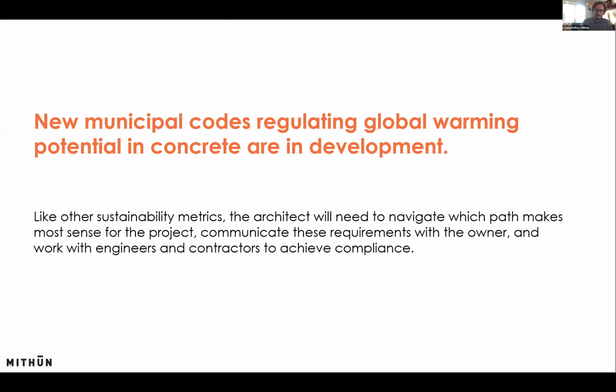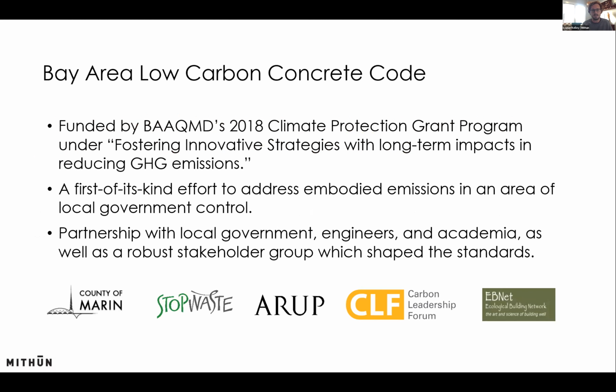As most of you probably know, there are a lot of new municipal codes being generated and studied regarding the global warming potential, specifically in concrete. And different municipalities are thinking through different ways of integrating global warming potential limits into their building code. And this project that I'm speaking about was one of the test projects of the Bay Area Low Carbon Concrete Code pilot program, which was put together by this forum, as well as a few other organizations down here.